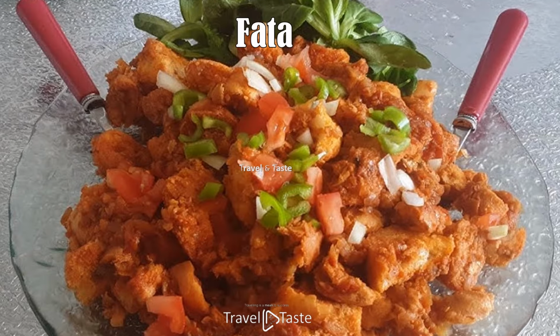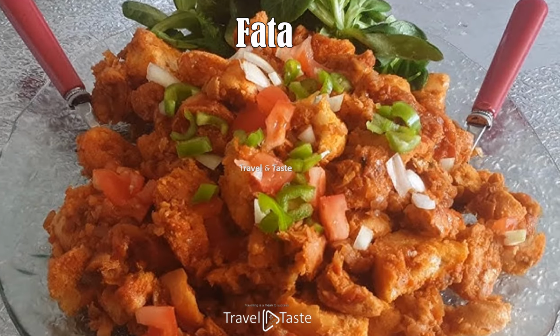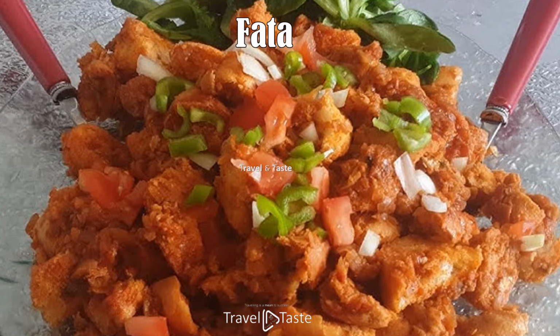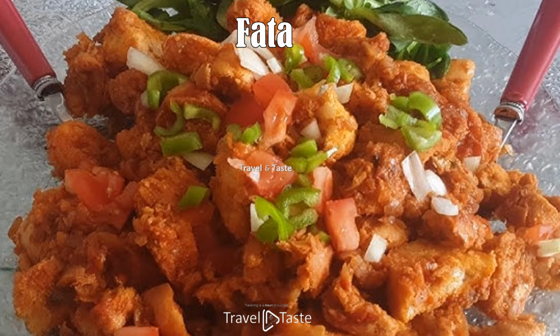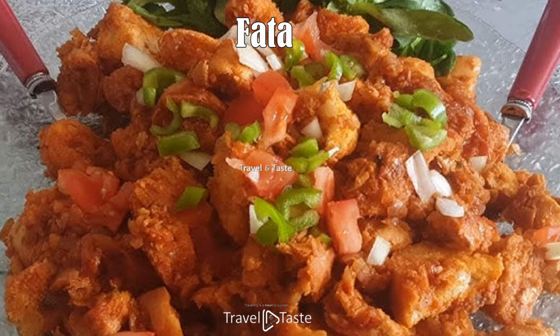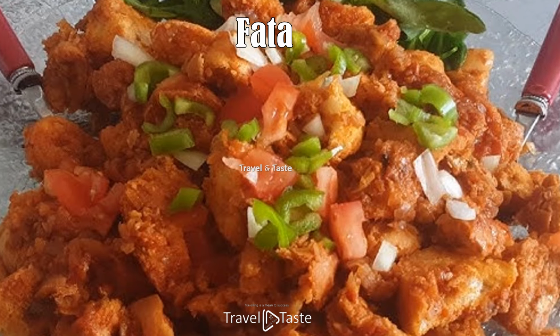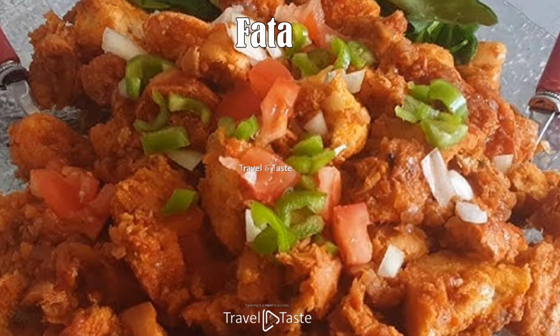Fata. Fata is often likened to an Eritrean version of panzanella but is distinguished by being soaked in a rich and spicy tomato stew rather than tossed with tomatoes. The dish is a spicy tomato and bread salad, containing minced onions, garlic, diced tomatoes, and pieces of crusty bread, typically seasoned with oil, tomato paste, cayenne pepper, and allspice.